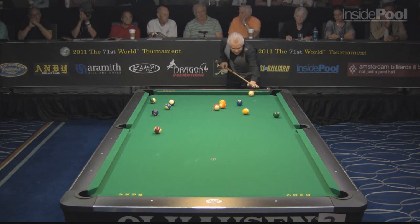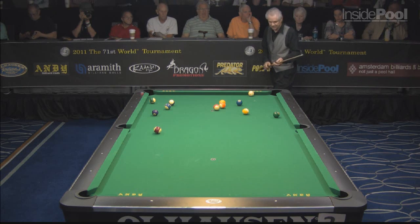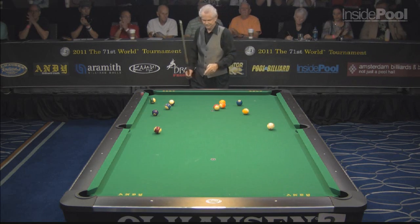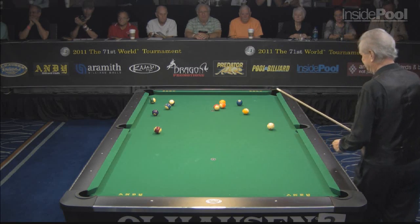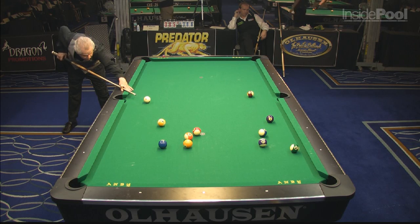Now if he can get this, he'll be able to get the 12 ball next and be off to the races. He's looking at that 1 too, but he likes the 6 better. Nice. Nice hit. Brushed it just a little going in. Number 12. Run around. Maybe get the 14 next.